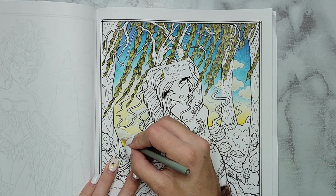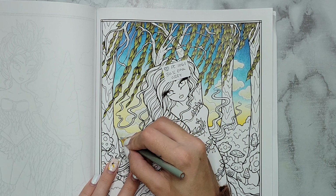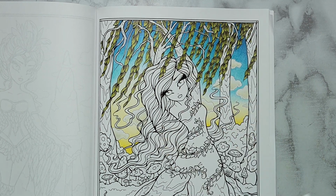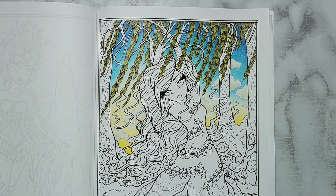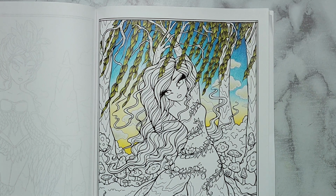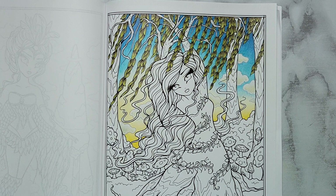Yeah, that adds so much depth to the clouds, just that little tiny accent makes them look way more 3D, which looks good. Okay, I think that's good for the clouds, and then obviously we should still be in frame for the trees, which is what we're gonna tackle next.